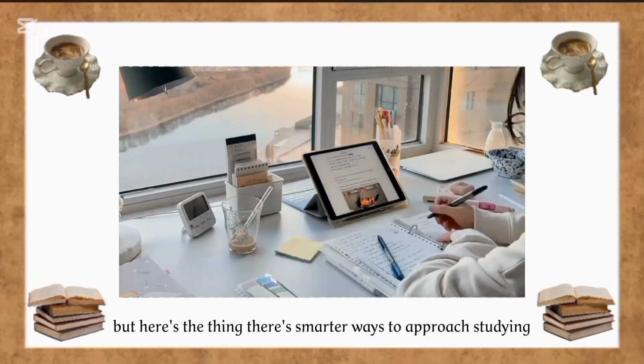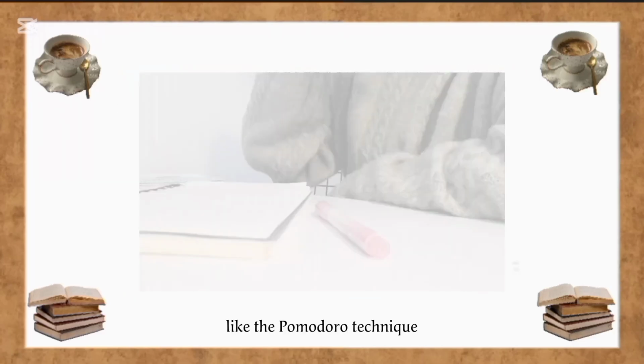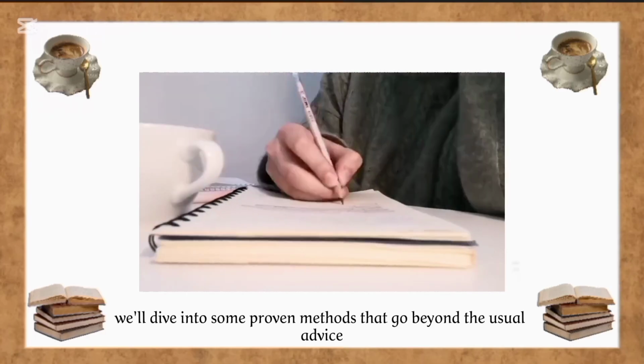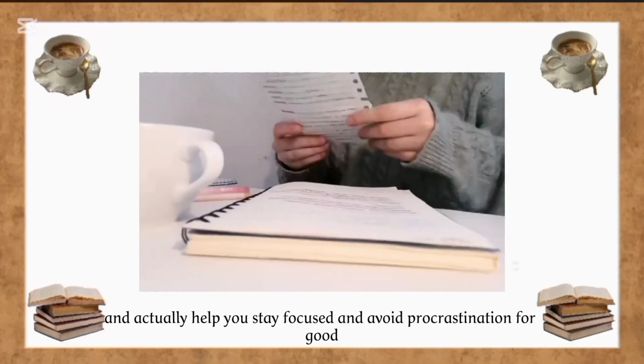But here's the thing. There are smarter ways to approach studying that don't rely on generic tips like the Pomodoro technique. In this video, we'll dive into some proven methods that go beyond the usual advice and actually help you stay focused and avoid procrastination for good.